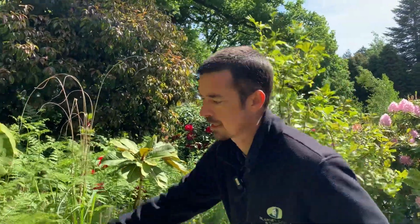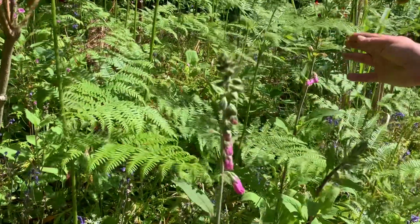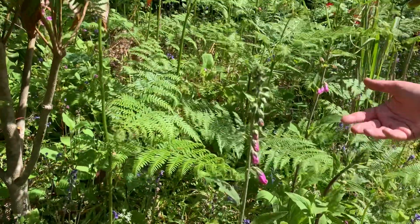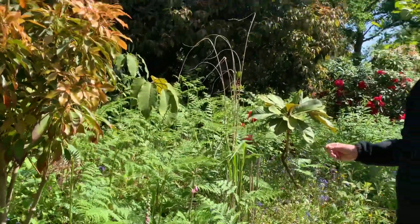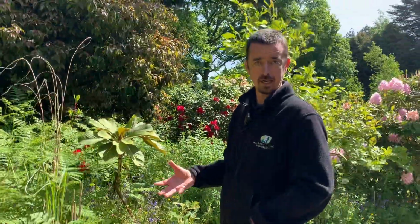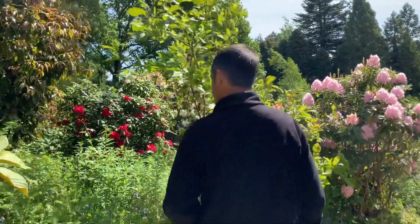You can see the likes of our native foxgloves and the bracken coming in, and we allow these to become part of the gardens, and very much so through the entire gardens. We garden in a Robinsonian way here. It's a term that's used to really show when you let the wilderness come in a little bit and almost become part of the gardens themselves, which obviously is great for biodiversity and wildlife.